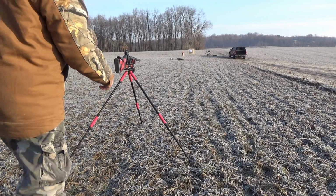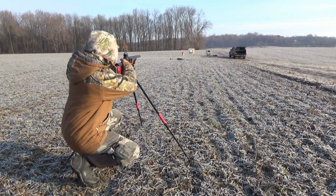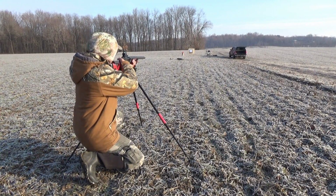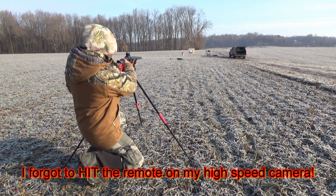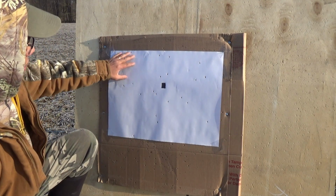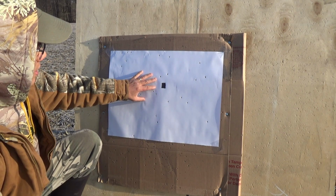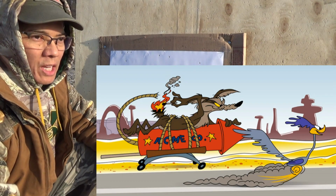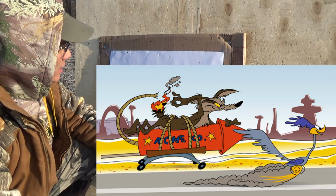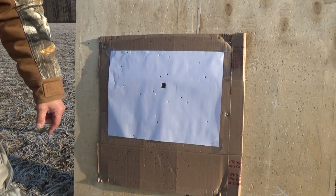All right, folks, I am at the 60-yard line. I want to see how these bad boys are patterning. Folks, I'm telling you, that is a dead coyote. I mean, look at that. Unbelievable. You know, I'm thinking this could be a 100-yard coyote gun. Hey, what do you think?